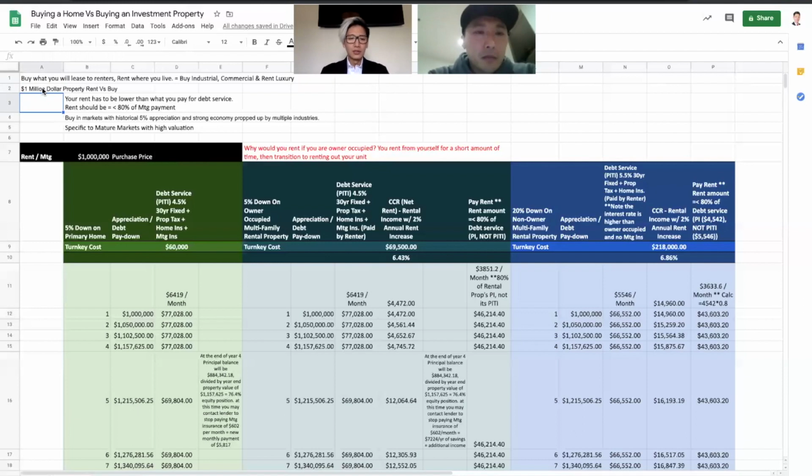This will help someone determine whether to buy an investment property first or a primary residence first. It'll break down the numbers and give you a global view of how much money you're going to make overall. There are a couple of premises. Number one, if you're going to buy an investment property and rent afterwards, then your rent should be equal to or less than 80% of your mortgage payment.